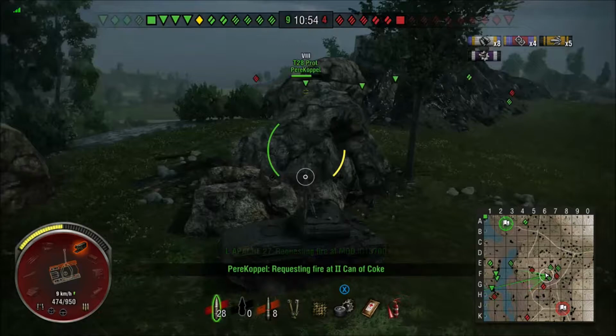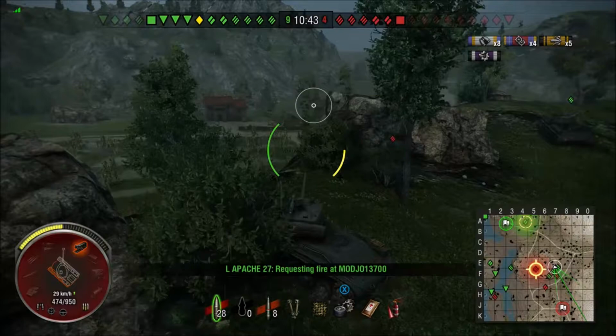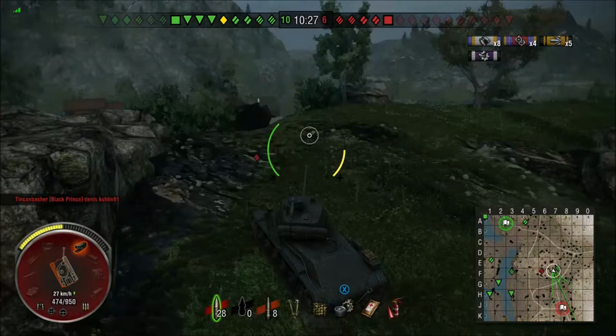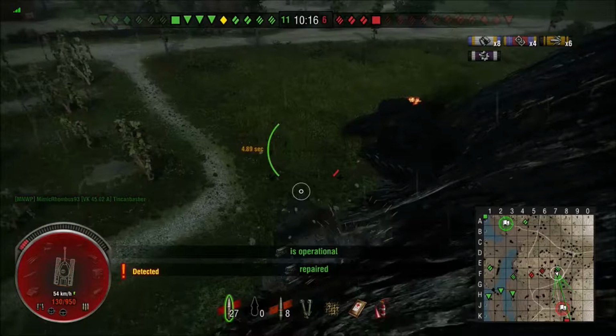RT is still potting shots all over the place. Be really nice to take Arty out. And I'm not watching the map here, but at F5 there's a heavy coming in behind us, and I'm completely unaware of it until it's a little bit too late. So I'm the only tank up here now, and there's the shot in the back for me not watching the map. There's the heavy, an IS-3. Quick track repair and a nosedive and get myself out of trouble.